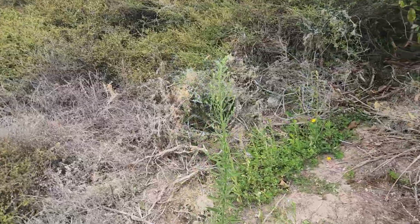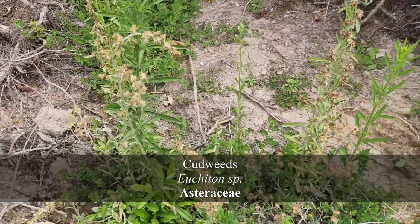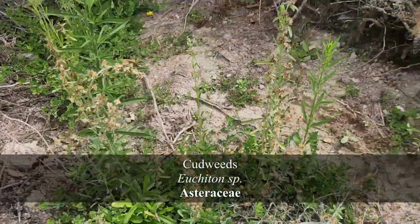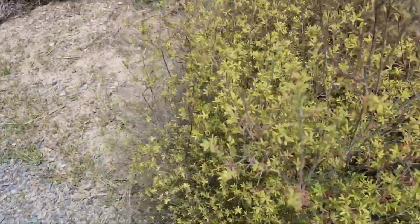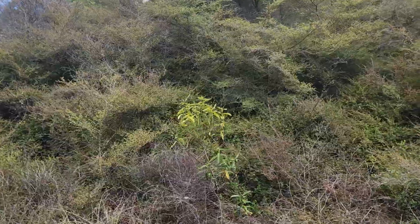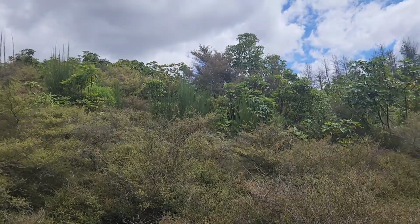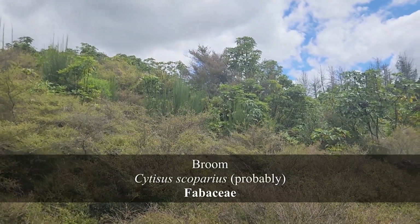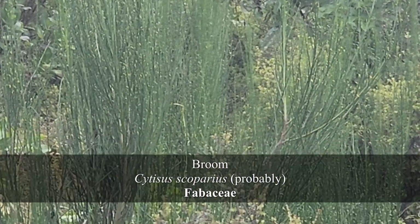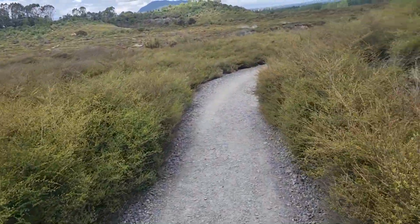Not too sure. There's another Erigeron sumatrensis there. A bunch of Euchiton. Couldn't tell you which one it is. Those classic cudweeds. Not too sure. Do need to try and wrap my head around those again. I was understanding them at one point. We've got a Veronica there, probably stricta. I think it's stricta that I've been seeing around the place. There's a bunch of broom there, so that's another weed, I think. So that's not good. And yeah, anyways, moving along.